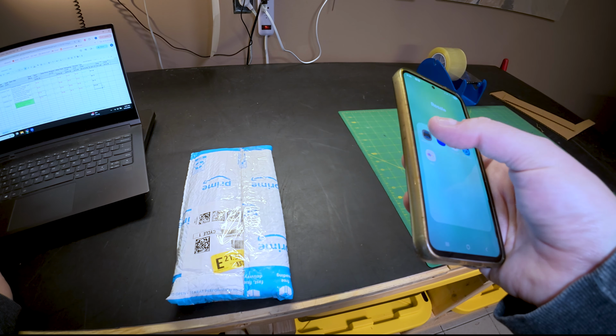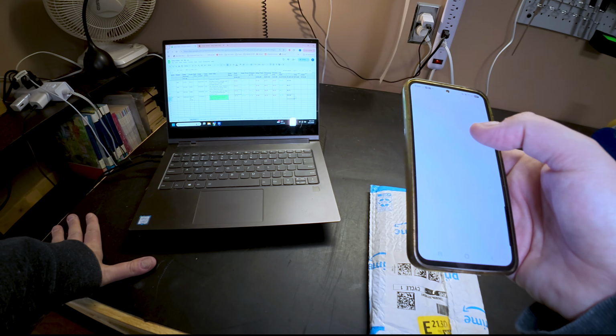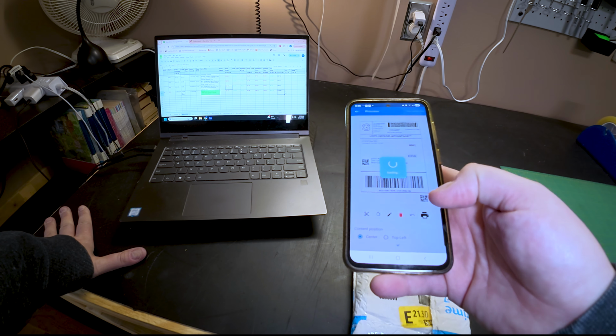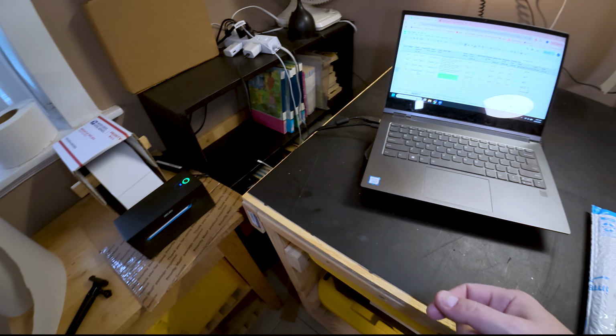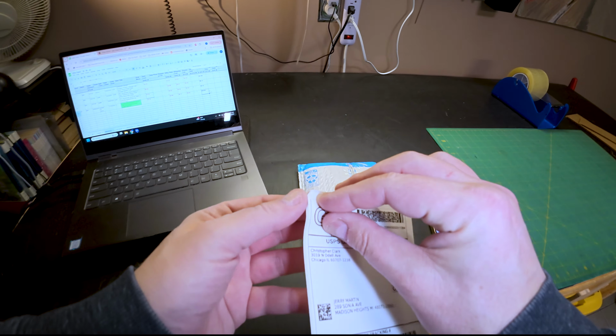Now I have to open the app that prints from my printer and then open that PDF that just came from eBay. It's connecting to Bluetooth right now. It's connected successfully. And then prints. So there we go. That's it for today.